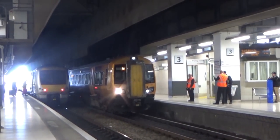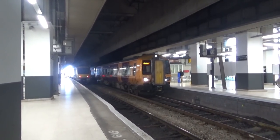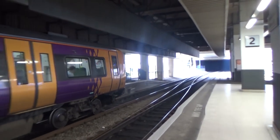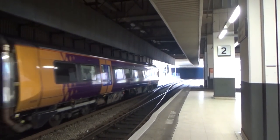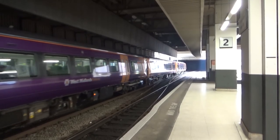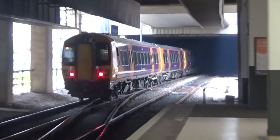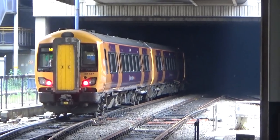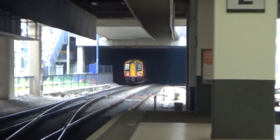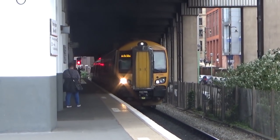Goes 172337 on the 11:47 West Midlands Railway service to Whitlocks End from Dorridge. There goes that one. Okay, arriving now, it's 172345.